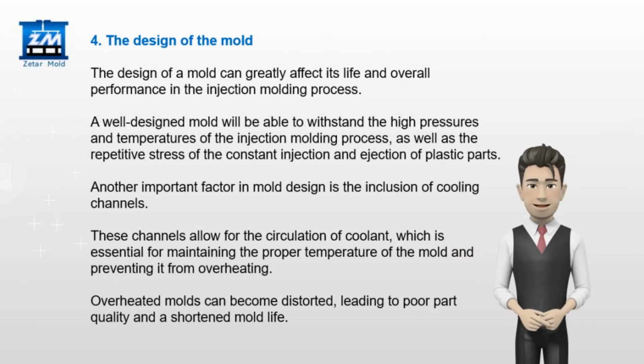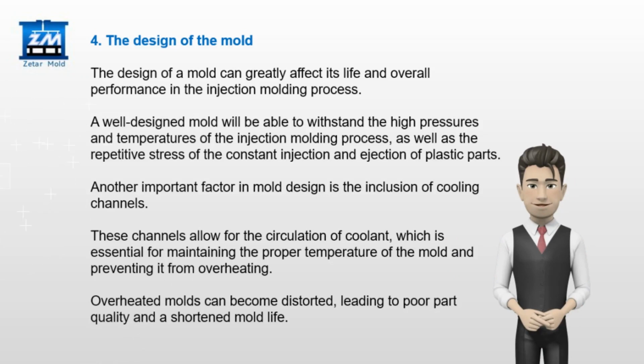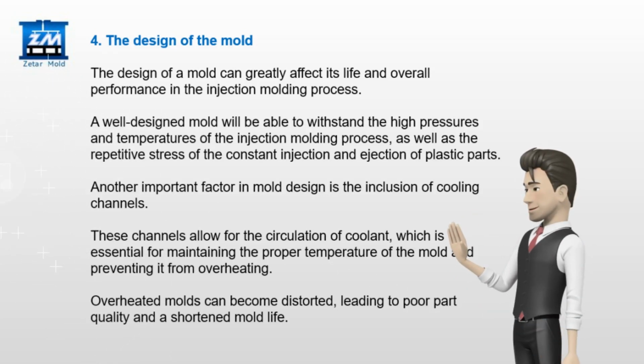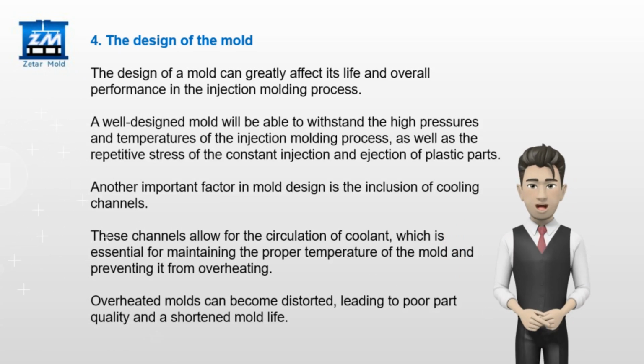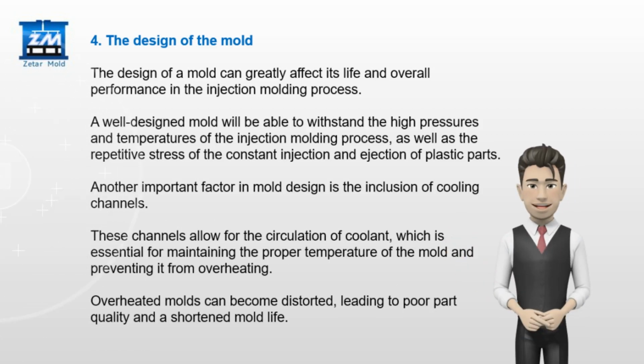The design of the mold. The design of a mold can greatly affect its life and overall performance in the injection molding process. A well-designed mold will be able to withstand the high pressures and temperatures of the injection molding process, as well as the repetitive stress of the constant injection and ejection of plastic parts.